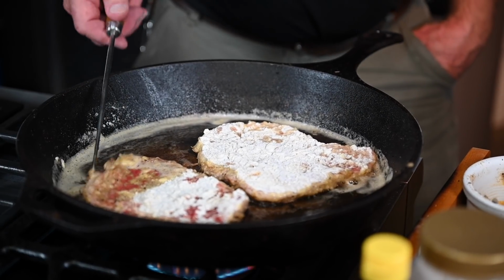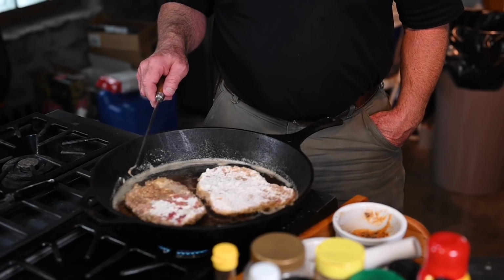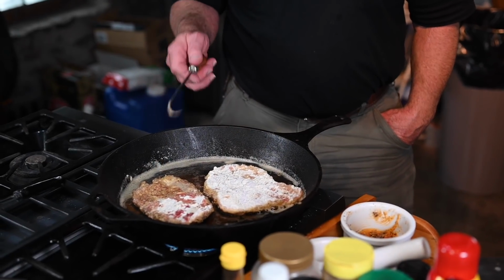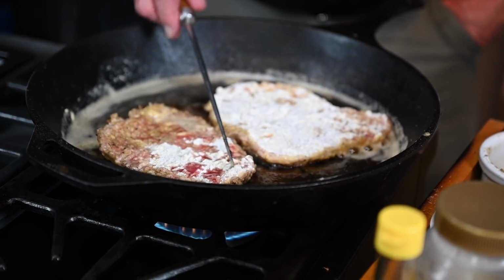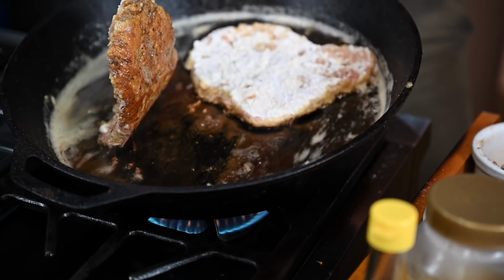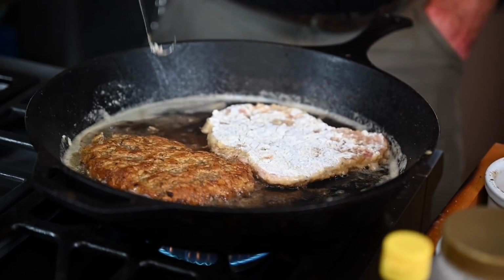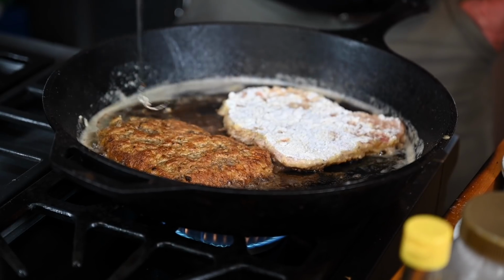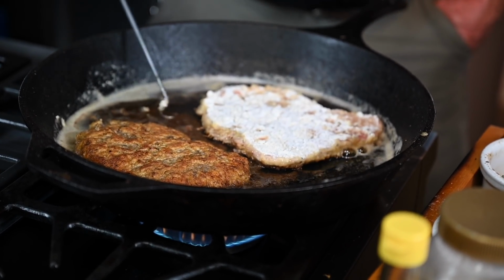Now you'll notice on the beef cutlet, this is the beef, this is the pork. You'll notice I've got some beef juice coming through the top of the cutlet, cooking through from the heat on the other side. This usually indicates that the thing is ready to turn. And look at that perfect golden surface of this thing. This is the way the thing is supposed to look. Okay?